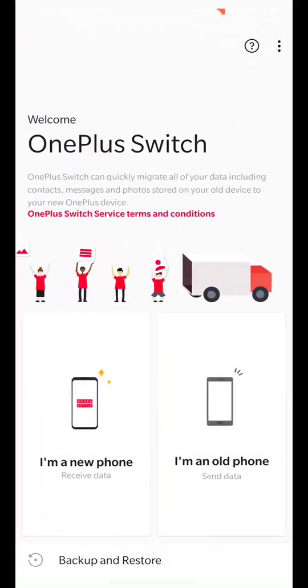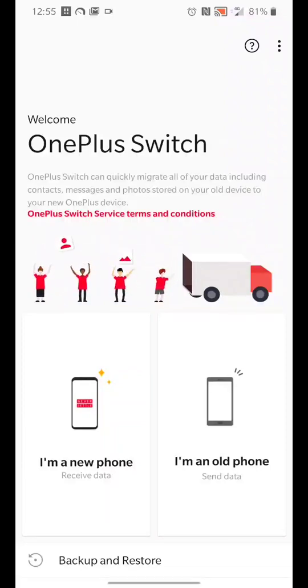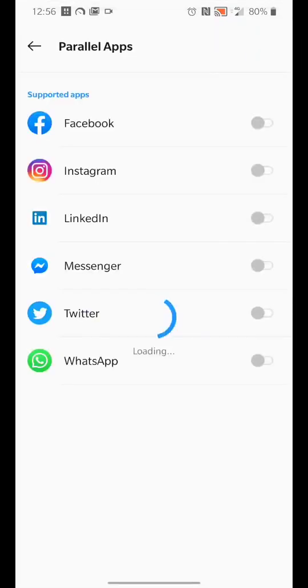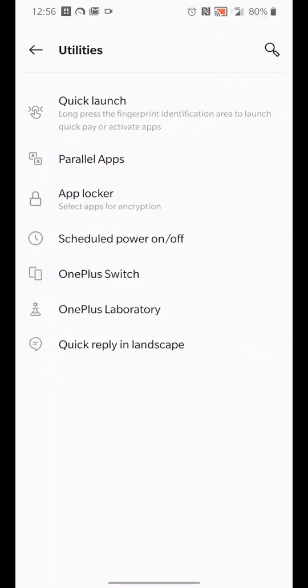We've got the OnePlus switch, which is on the side here. Whoops, here we go. Not on the side, what I'm talking about is the other switch. This is to actually switch to a OnePlus phone. So if you're sending from this phone to another phone, or if you're receiving data into this phone and you're upgrading from another handset, really good. Backup and restore, all that stuff. Nice and easy to get going, because that's the thing people don't like. They don't like having a new phone all the time because they have to move all that stuff over from the old phone to the new phone. But it's really good. Parallel apps here, you can add those in. There's a little bit of information about what that is, I'll tell you in a minute.